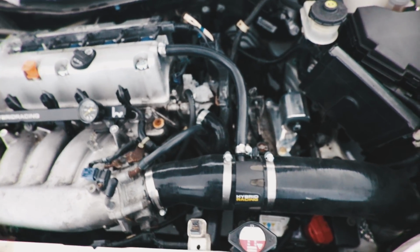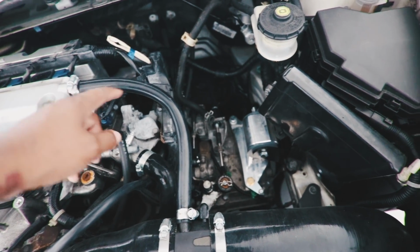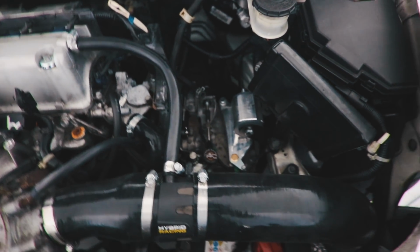But I'm just gonna keep that there or just vent it off. Cap that. And then yeah, I honestly probably do that. Just vent this off and just cap this so I have no hoses right there. For the most part, the car seems to be fixed. Fresh valve cover gasket, no oil leaks anymore, thank God. Everything is securely tightened, and yeah, I think we're good, bro.